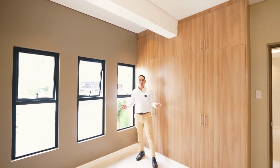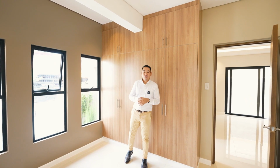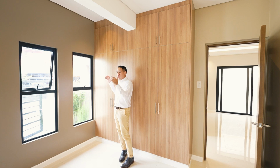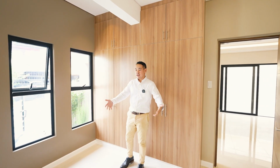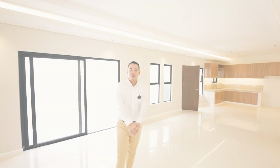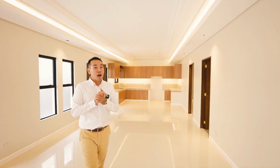Now this is excellent, especially if you're coming from a 1-bedroom or 2-bedroom property. If you have 2 kids, or if you're looking for a property where you can have 1 room for your child and then another as a home office, this is a great option. Okay, here's one more view of your open living space, and that wraps up our quick tour.